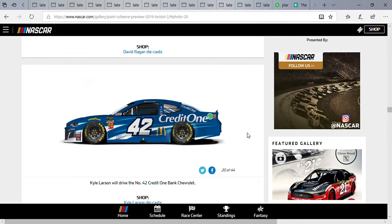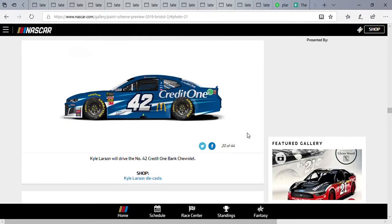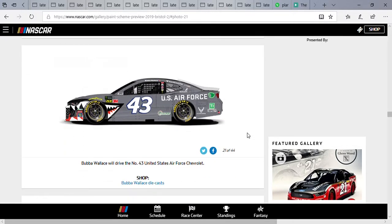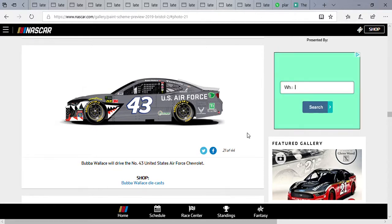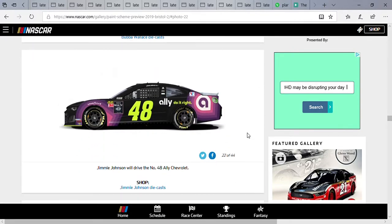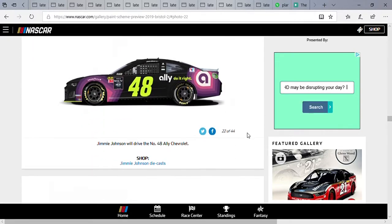Kyle Larson running that Credit One Bank Chevrolet. It's going to be really good this week. Bubba Wallace back with the U.S. Air Force Warthog Chevrolet. So, okay, same one from Daytona. Expect him to do good at Bristol and get at least one top 10, so yeah, I expect a lot. Jimmy Johnson. Hoping to win in that streak soon.